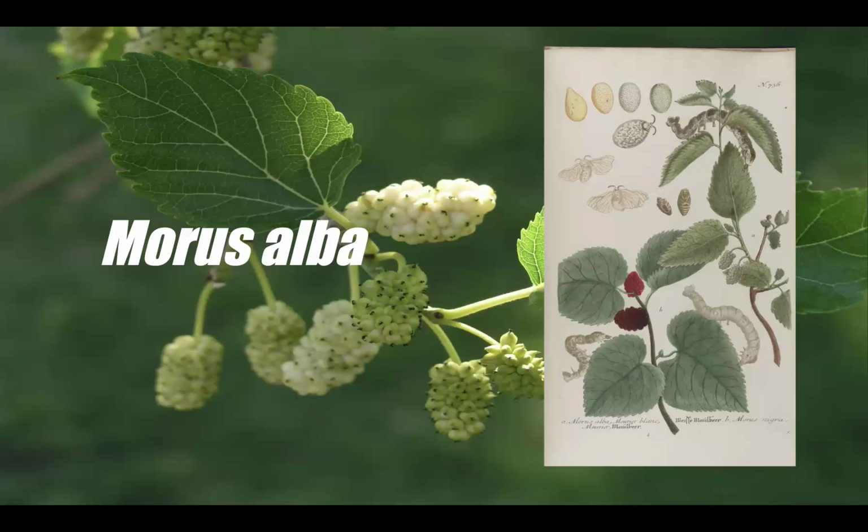The trees are traditionally grown for their leaves because they are the only food that the silkworms will eat. I guess the silkworms are kind of like the koala bears of worms. And they carry these lovely berries, which can range in color from black, white, or red. But the alba is definitely the white. And they are made into all sorts of things like wine, fruit juice, tea, jam, but they can also be dried and eaten as a snack.